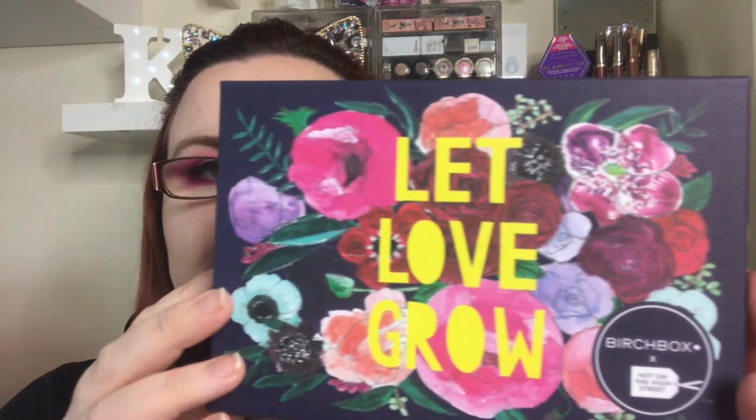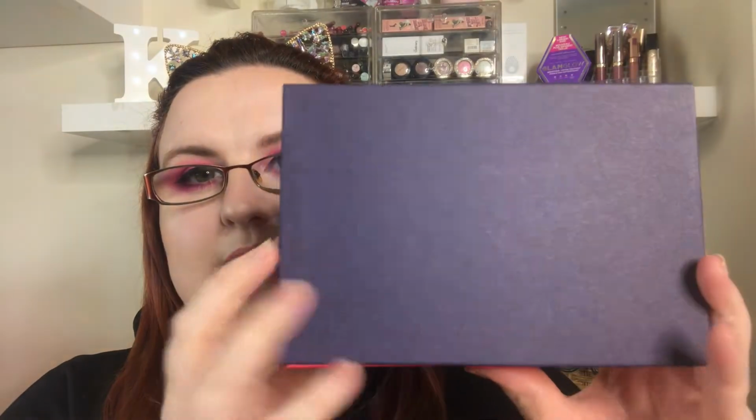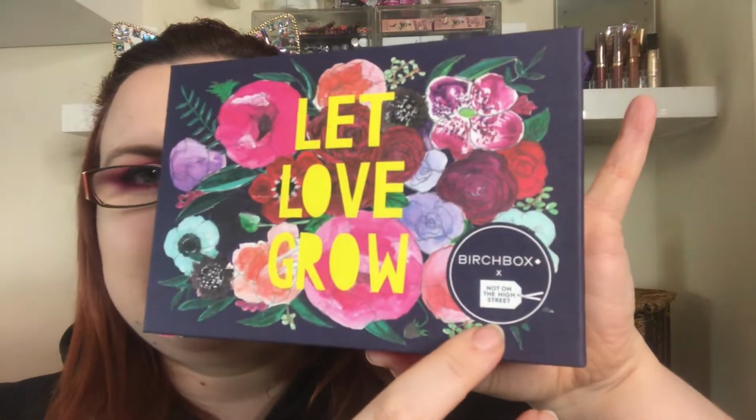Just simple, pretty, yes. And Birchbox have gone for a love box as well. It says, let love grow, and it's got loads of different flowers on the box. This is super cute as well. It says at the bottom here, Birchbox X Not on the High Street. So is that the kind of collaboration for this box? But it is super cute.